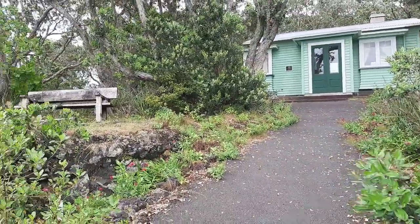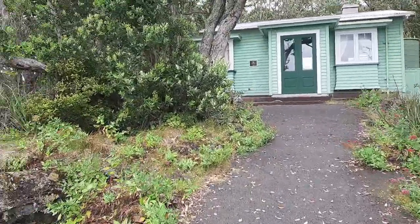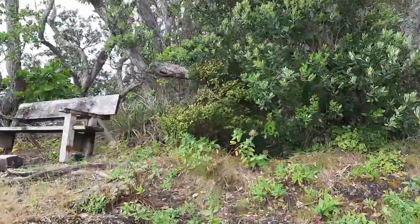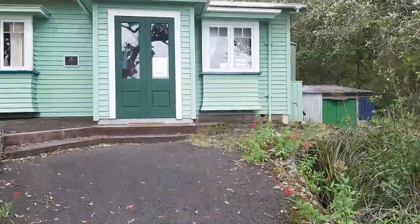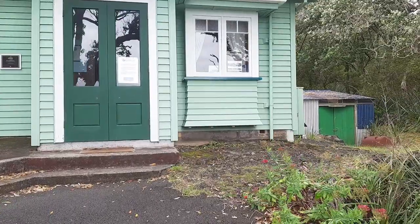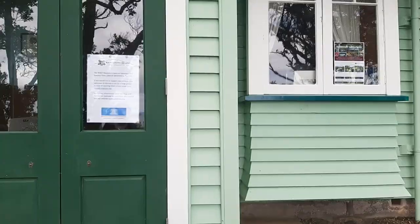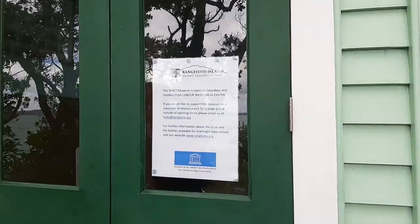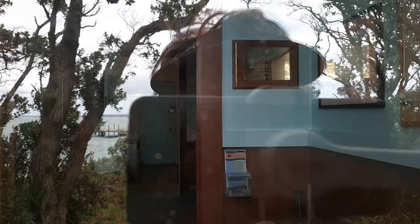Little museum that's not open. Yes. This was restored in 2005. Restored in 2005, okay. Yeah. Cute. It's just to show you what people used to live in back in the day, I guess.